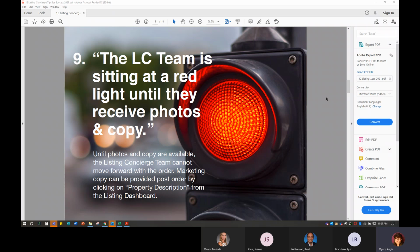Now, this could be your remarks from the MLS. Just know that your listing concierge coordinator is not going to do anything to those except make sure that they are grammatically correct and the punctuation is correct. But they're not going to write them for you. They're not going to rewrite them. So just make sure that you get that in there.